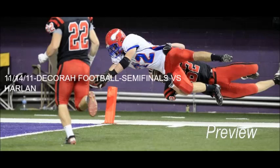Yeah, with the cut that the receiver made, he was wide open with probably a lot of turf in front of him, but the ball was thrown, as Darren alluded to, way behind because the receiver and the quarterback weren't at the same place with the cut. Harlan 2 of 3 on third down conversions. It's third and 3 from the 34.